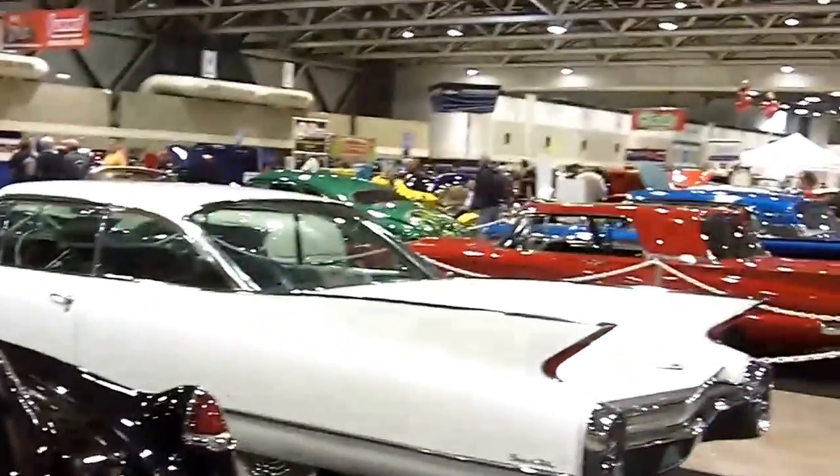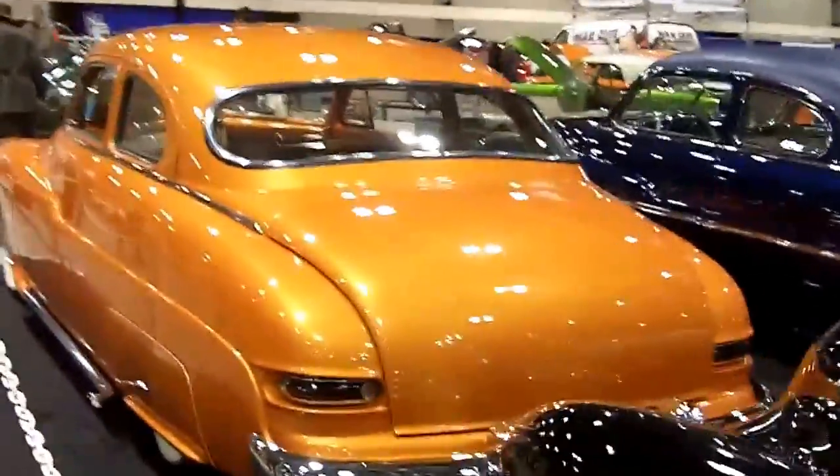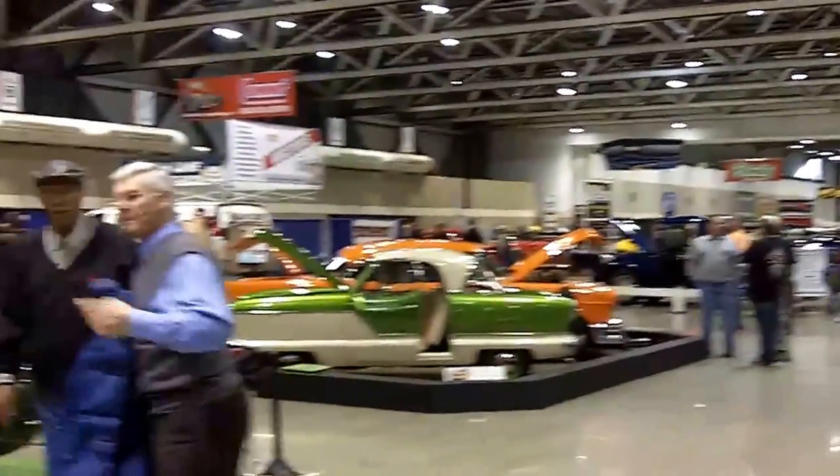There's a 60 Coupe de Ville right there. I'm in heaven. Hopefully the video is not too bouncy, but it's the way it is. We gotta stay on the move. All kinds of cool vendors. Look at that, whole dash, instrument bezels, Corvette over here. Check it out. It's a beautiful thing. What a great way to spend Valentine's Day in Kansas City. World of Wheels.